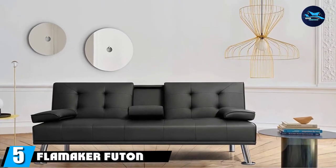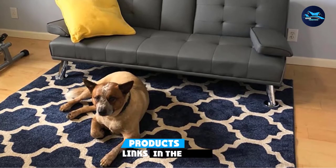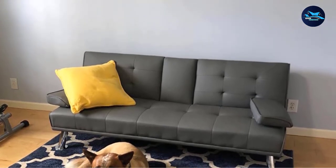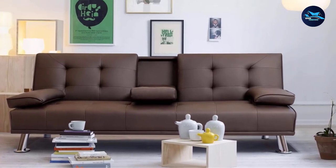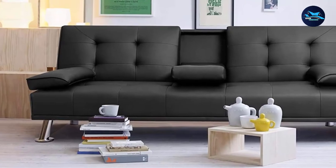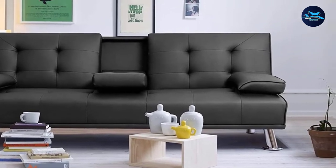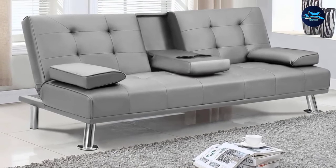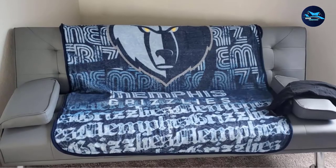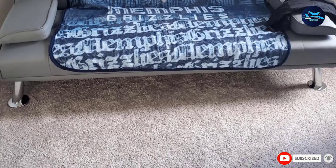The number 5 position is held by Flamaker Futon Sofa Bed Modern Faux Leather Couch. For years, futon beds have been a hit in dorm rooms, efficiency apartments, and other places where floor space is at a premium. The Flamaker Futon offers a sleek faux leather finish and serves as a 65-inch long sofa when not in use as a bed. The bed has a 410-pound weight capacity and seats 2 or 3 comfortably in the upright position, featuring a fold-down cup holder console in the center for holding drinks. When folded out, it offers a 37-inch by 65.7-inch sleeping surface, and the side armrests double as pillows. The Flamaker also features an adjustable backrest, with the ability to recline 120, 160, and 180 degrees.